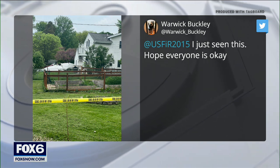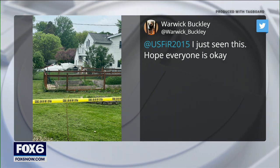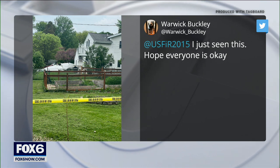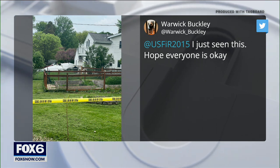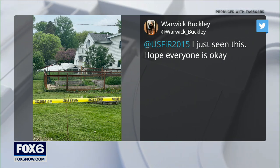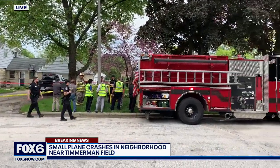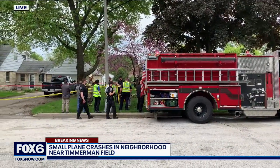Yeah, this is the picture that we were talking about. We're showing our viewers right now that tweet of the plane just sitting in the backyard of this home. It almost looks like there's a second floor balcony on that home that maybe the railing post is a little damaged. Obviously we're seeing a fire truck out there, Jeff, but from your vantage point, you're not seeing any smoke or any flames or any sort of fire hazard out there, are you?